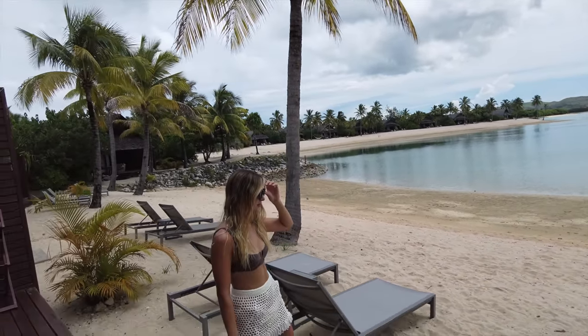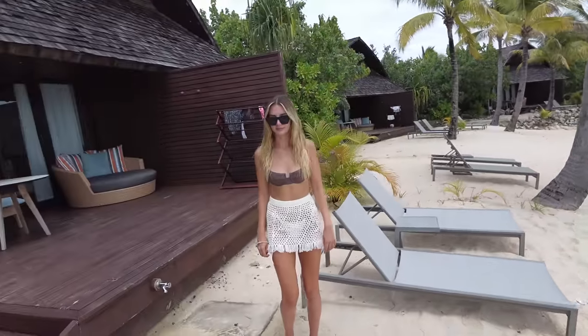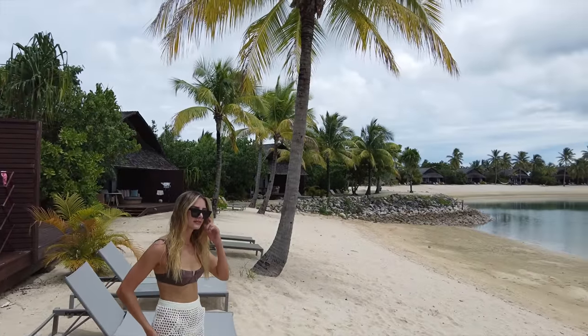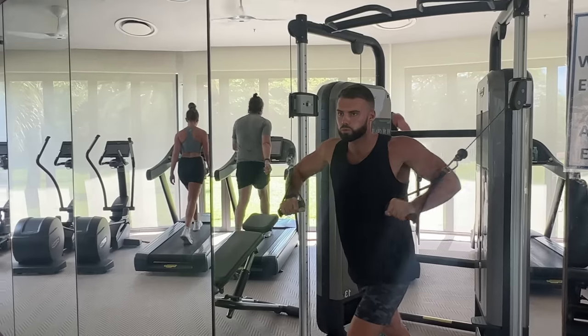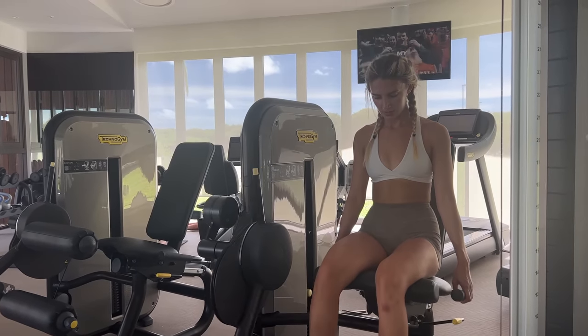So we booked a beachside bungalow. So it looks like this. It's beautiful inside. All of this beachfront area, the overwater bungalows over there. We went to the gym this morning, didn't we? Yes. We had a great workout. Oh, it felt so good to hit the gym again after a few days off, a few days on the remote island.